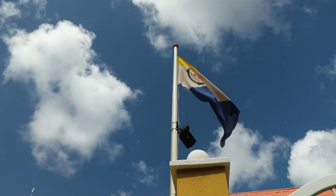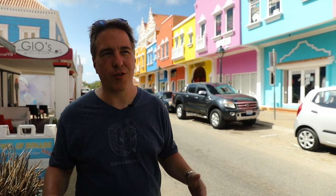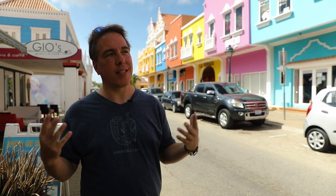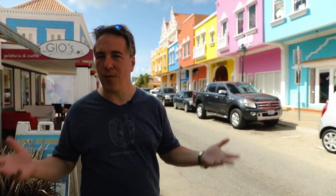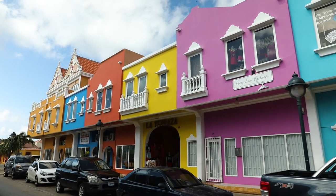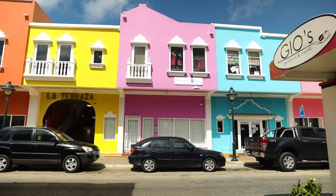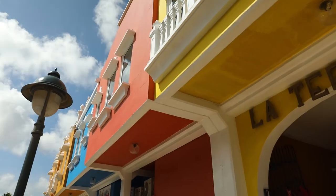We're in downtown Kralendijk, and as you can see, the buildings are super colorful here. And this is their little shopping district. Lots of tourists here, but it's where all their shops, some of their restaurants, and there's even a brewery a couple streets over. Kralendijk is the capital of Bonaire and where most of your shopping and restaurants are located. The colors of the buildings are inviting and add to the beauty of this capital city.